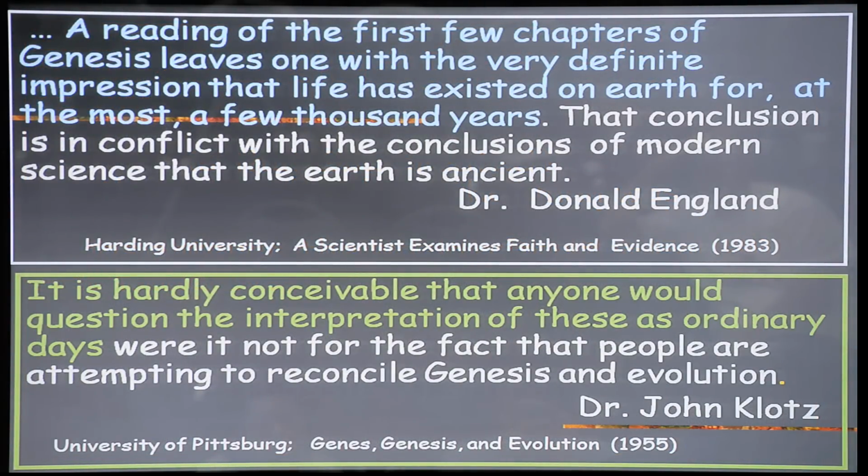Dr. John Klotz: it's hardly conceivable that anyone would question the interpretation of these days of the scripture that you have in your Bible, your first 10 chapters of Genesis, were it not for the fact that people are trying to wed these two things together, and there's no need to. Darwin is an anti-Christian. He was a godless man who tried to form a system without God in it and give a scenario of how it happened. He doesn't have any evidence for it, and to this day, there isn't any evidence for it, and yet it's the narrative against God that's winning in our country. It's winning.